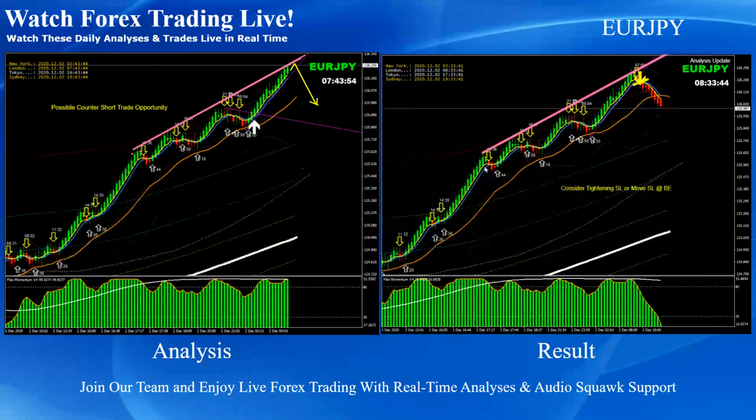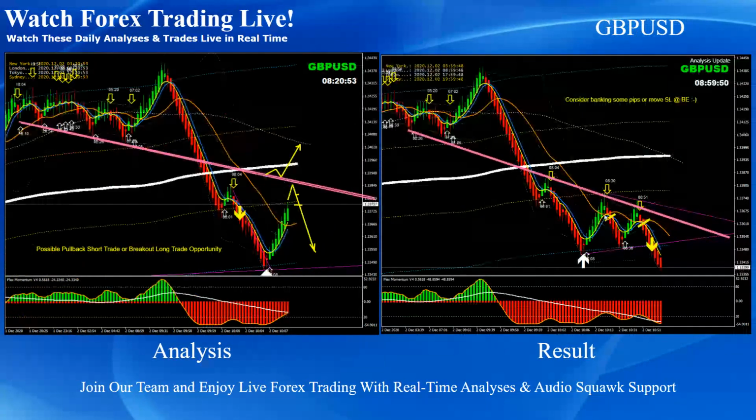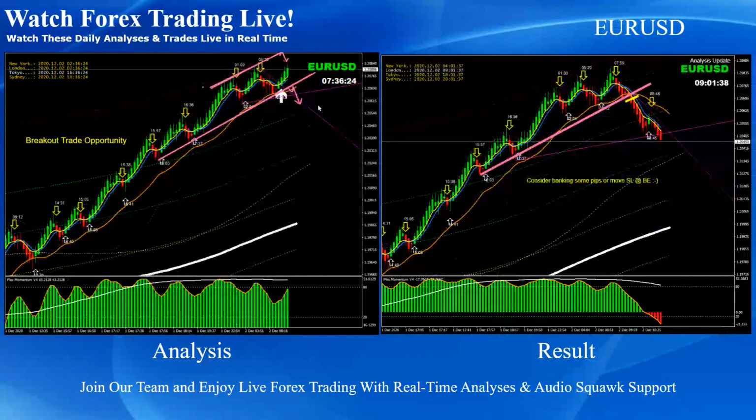And the euro yen, this was the counter short trade. As explained to traders, the price was at the major resistance level, so a beautiful counter short trade. As soon as the price hit the support level, we announced to bank some profit on euro yen. Pound dollar, beautiful pullback short trade after the breakout based on the momentum. And euro USD, this was the counter short trade.